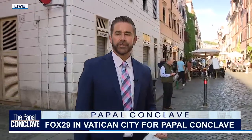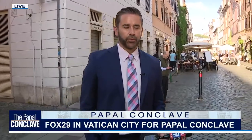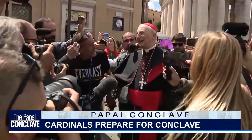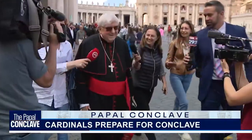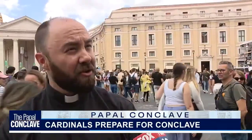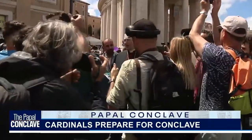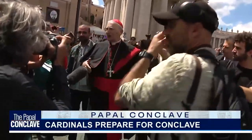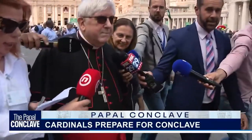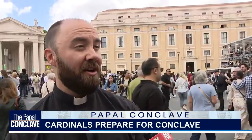Okay, the cardinals in Rome are like celebrities. They truly are the most iconic figures. Obviously their cassocks and the red, they stand out like a sore thumb. But as they walk around, they are being mobbed by media members and journalists, asking about the conclave, who's going to be the next pope, how long the conclave will last, and they're sworn to secrecy.